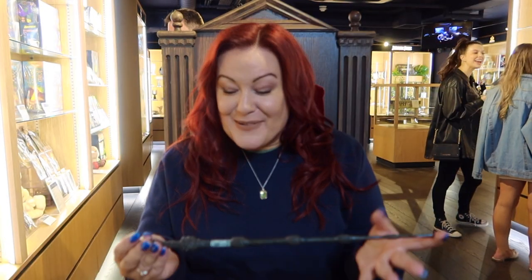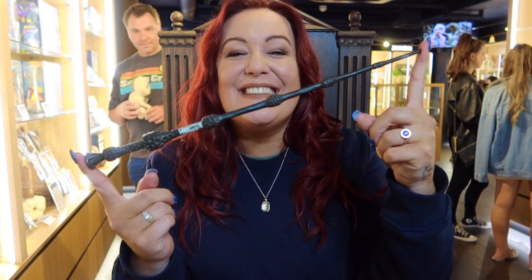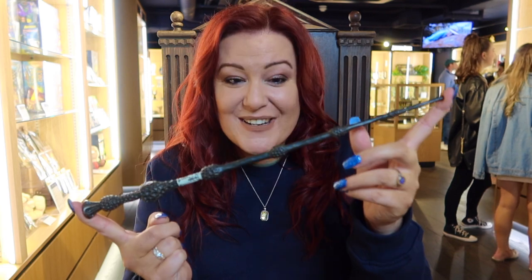Let's get started. Do you know what? I forget how blooming heavy this thing is. You could clobber somebody with this. This is the discontinued Dumbledore's bronze wand. It is just beautiful, and bless them at Noble Collection Store here in Covent Garden.